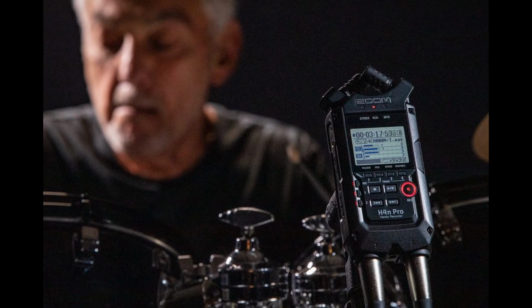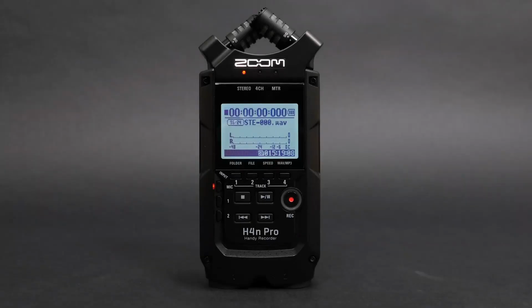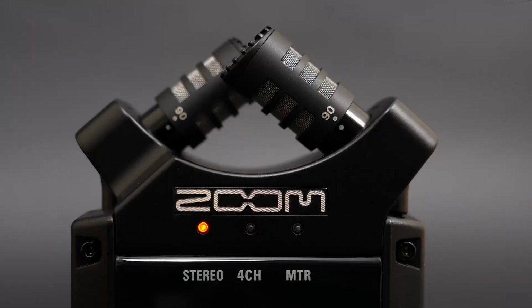And there you have it, folks! The 5 external audio recorders that got me excited this year.